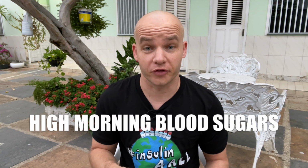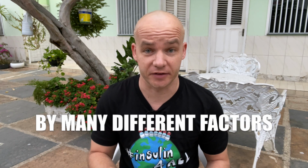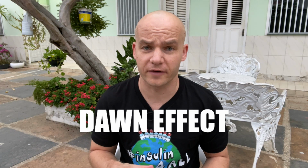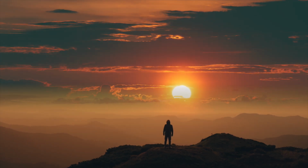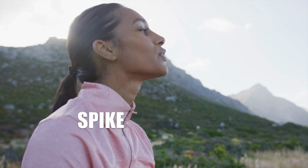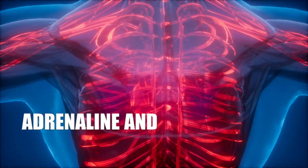High morning blood sugars can be caused by many different factors. Maybe you had a late night meal full of carbohydrates the night before, or it might be caused by the so-called dawn effect, which is related to certain processes that happen in our body before and shortly after we wake up, like a spike of cortisol, adrenaline, and liver activity.